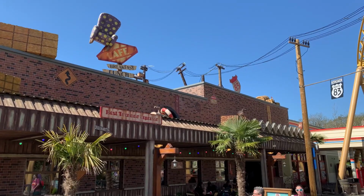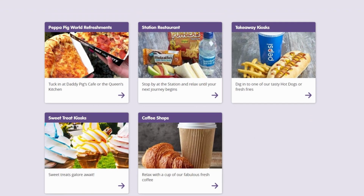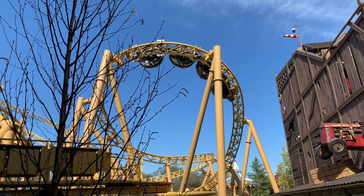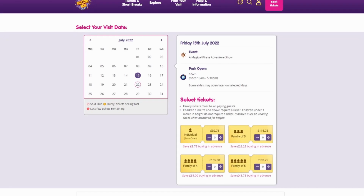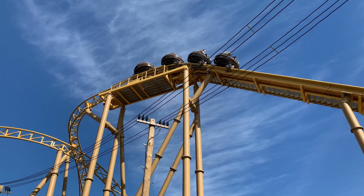As for food at Paultons Park, they have decent options, and there are cafes and restaurants dotted around the park, so you shouldn't have to wait too long to get food. Ticket prices are quite expensive. A single ticket looks to cost around the same price as somewhere like Chessington World of Adventures, but a massive positive to Paultons Park is the queue times.